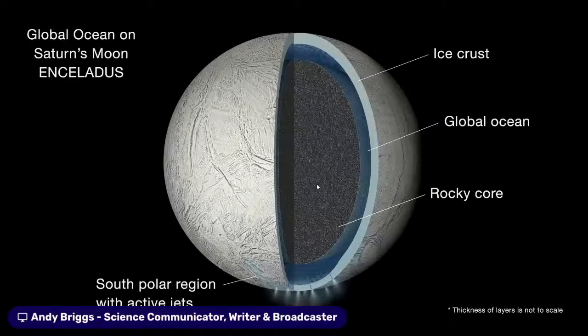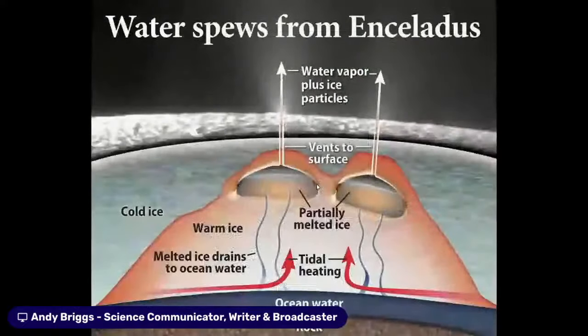Now, the exact mechanism for that is shown here: you have tidal heating coming from below, and the water rises through cracks and becomes partially melted below the surface, below the crust, and eventually expands and vents to the surface, and the melted ice drains back into the ocean from those sort of reservoirs.